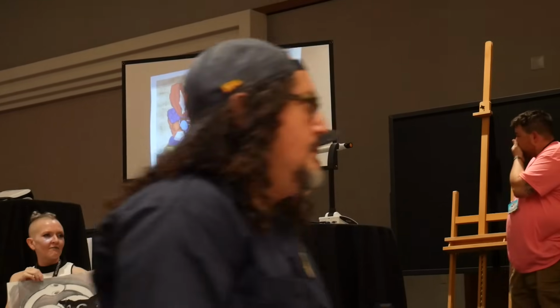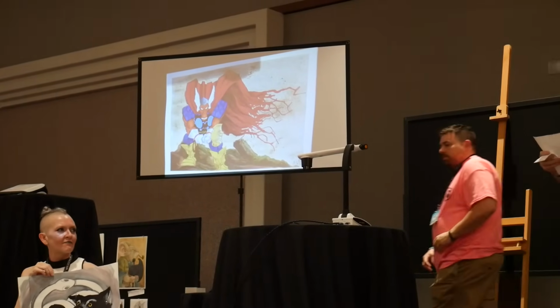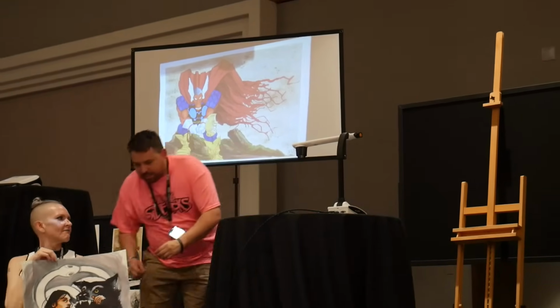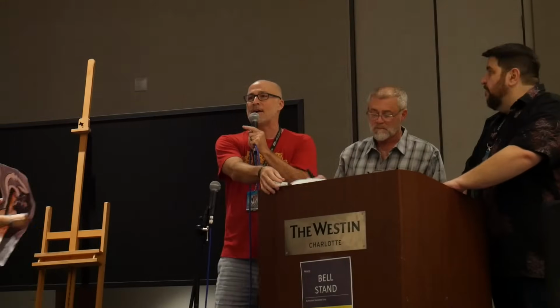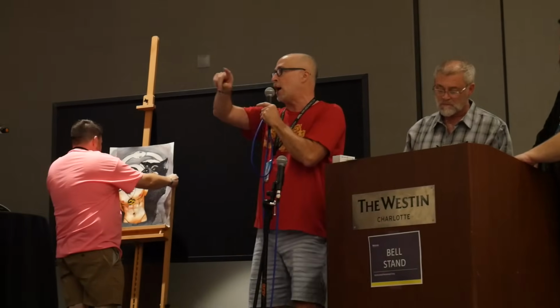Gorgeous, gorgeous Beta Ray Bill piece. It's 9 by 12. We'll start it off at $50. I got 50 back there. Who's going 75? I got 75 here. Who's going 100? I got 100. I need 125. I got a buck and a quarter.